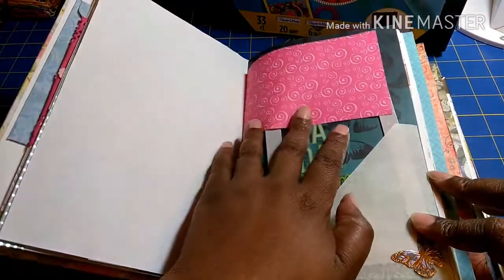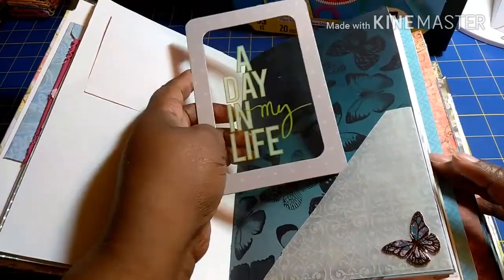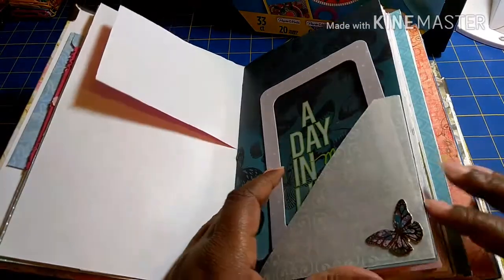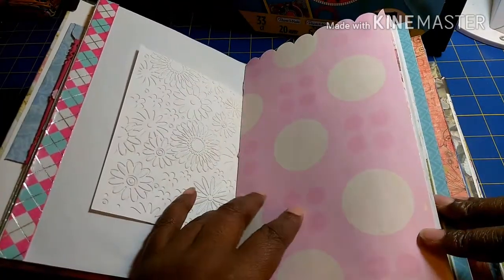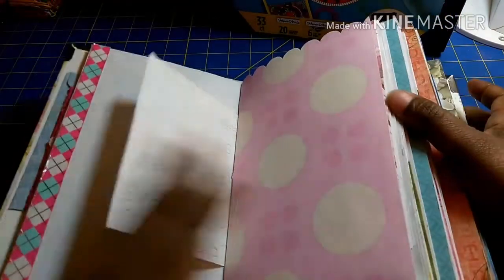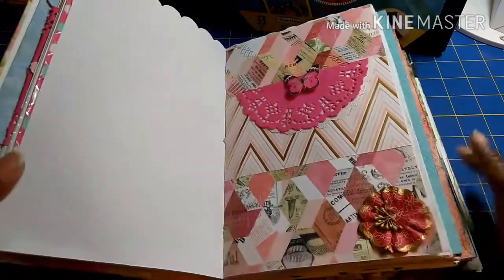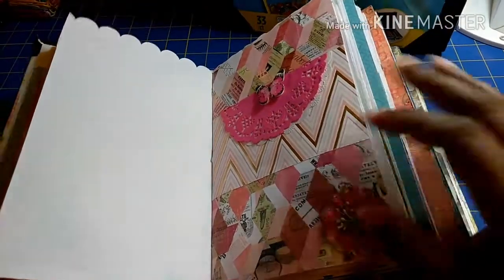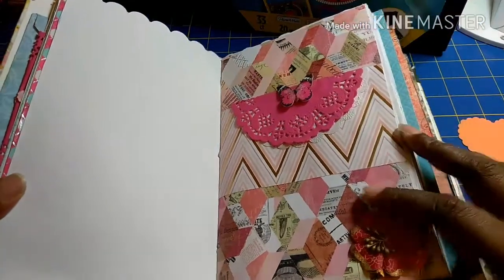And we have this page. I think it's pink. And I thought this was really cute. A day in my life. The little vellum pocket. An embossed card, and I love the little scallops along the top of the page. Thought those were really nice. And then here, look at that flower, it's really cute. And then this is actually a pocket as well. Let me see. So this is a little tuck spot in there also.